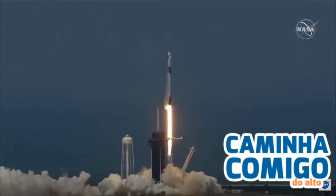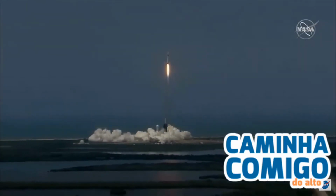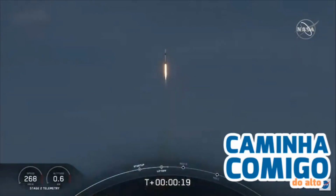Go NASA, go SpaceX. Godspeed, Bob and Doug. America has launched. One Alpha. And so rises a new era of American spaceflight, the ambitions of a new generation continuing the dream. 20 seconds into flight, Stage 1 propulsion is nominal.